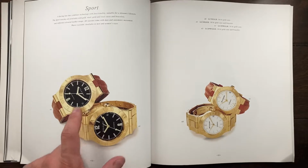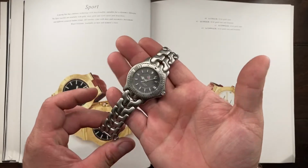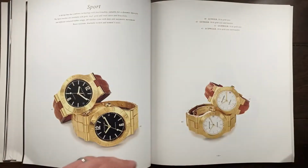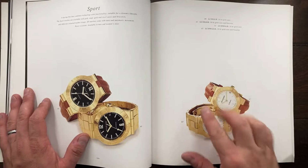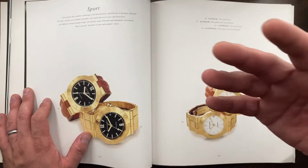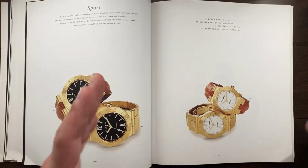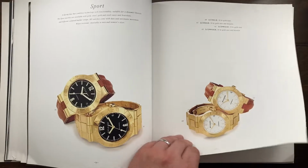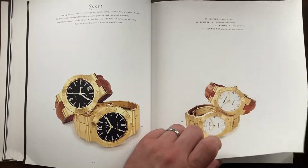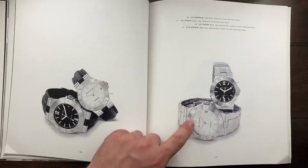It's very unique, and it's just like the tag here. It's very 1990s. The 1990s was a prevalent time for very unique bracelet designs and very stark and modern looking watches. And it was just a very interesting time for watches. I like them. I'll just say that. Now, this is the one that I'm thinking about getting.